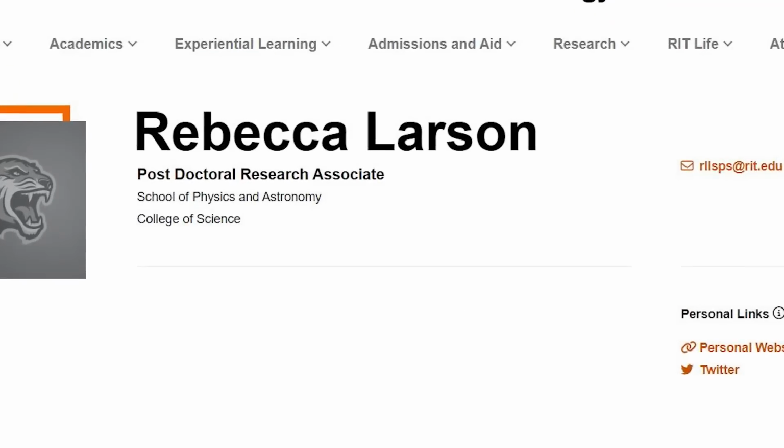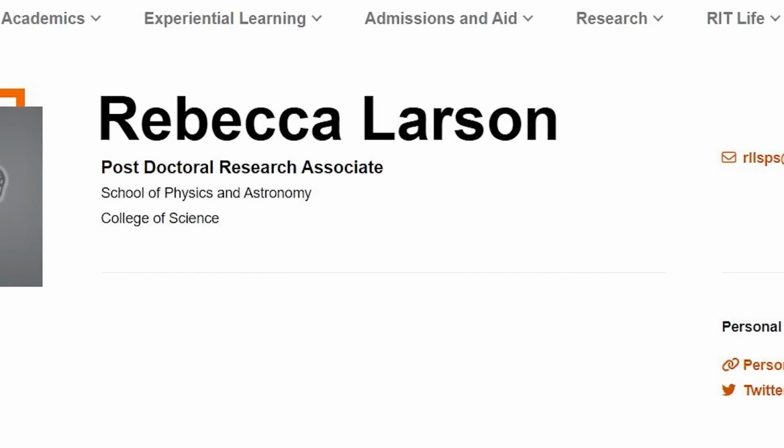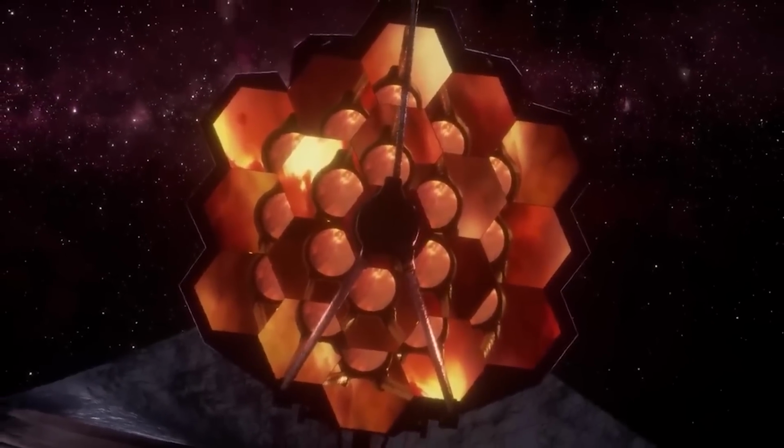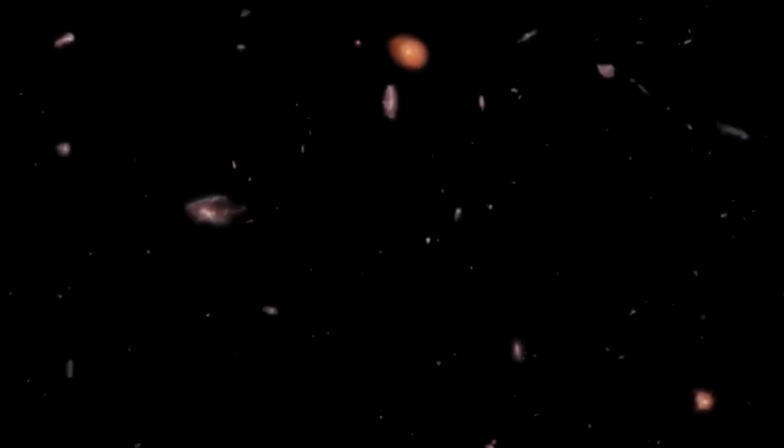Rebecca Larson, a researcher at the Rochester Institute of Technology and an investigator for CEERS, emphasized the significance of the JWST's capabilities. "This observatory just opens up this entire period of time for us to study," she stated. "We couldn't study galaxies like Maisie's before because we couldn't see them. Now, not only are we able to find them in our images, we're able to find out what they're made of and if they differ from the galaxies that we see close by."